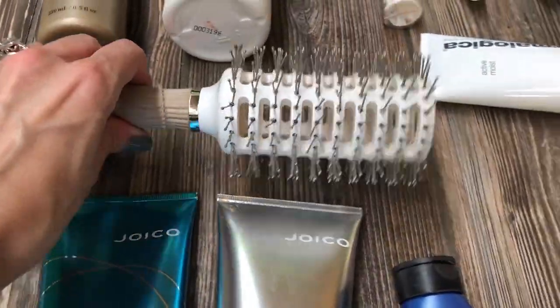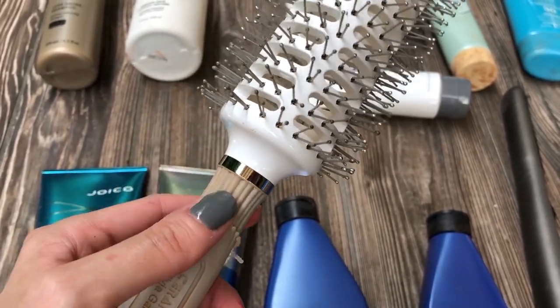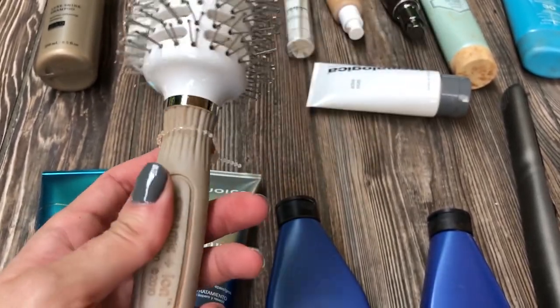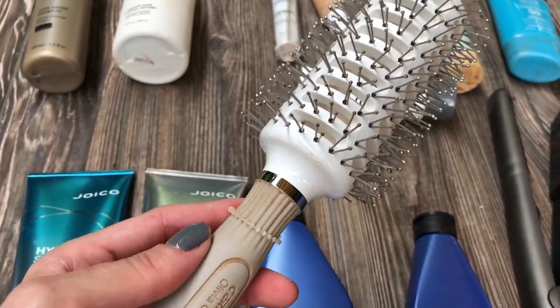Oh, I skipped this. And sorry if you hear noise, my neighbor's dog decided to bark and they're cutting the grass just right now, right? Exactly. It's perfect timing.